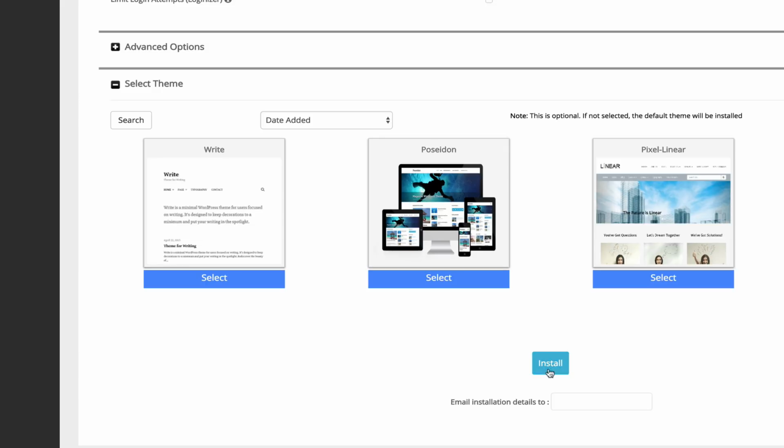Now, the final thing before you click install is the email installation details. Go ahead and email those to yourself just so you have them, in case you don't finish everything today. You can have those in your email when you get back to this. So we're just going to do that and click install.